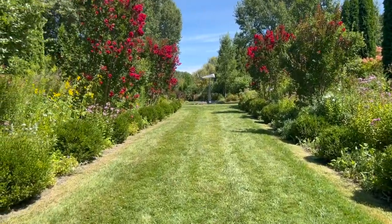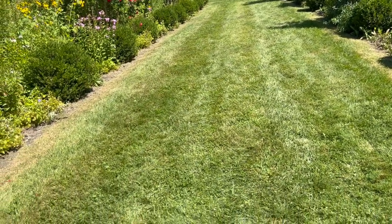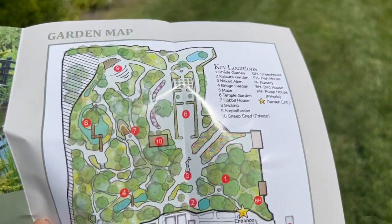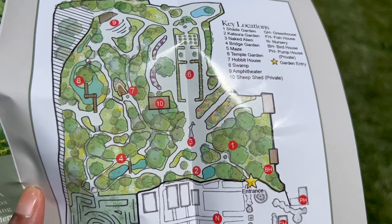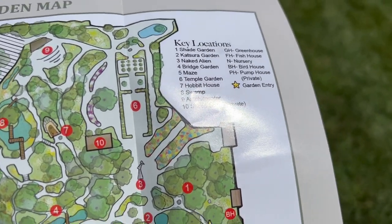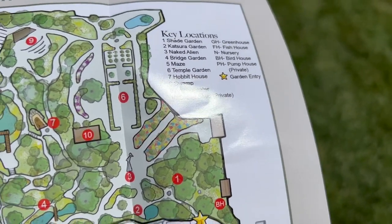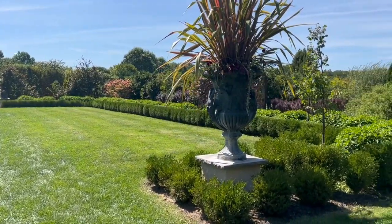Okay, let's go to the next section. According to this map, let's see where we are. If you see where number 3 is, we're off that. So now let's go down to where 6 is, and 6 is the temple garden. So guys, this is the temple garden.